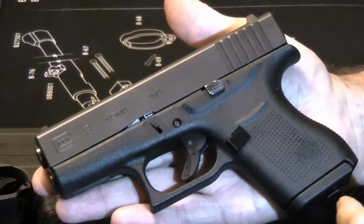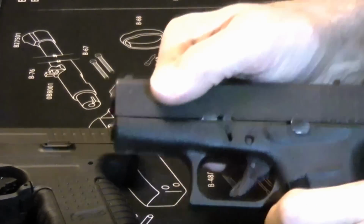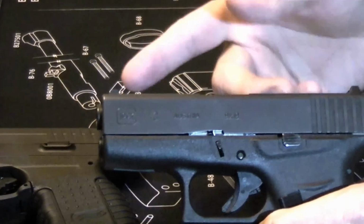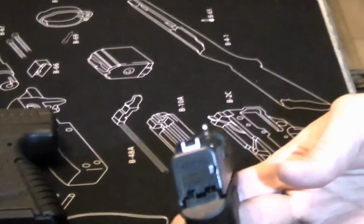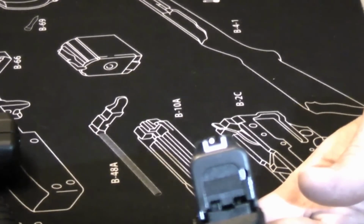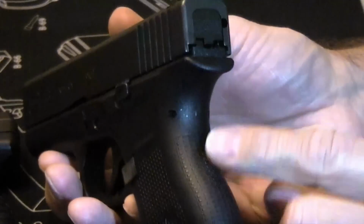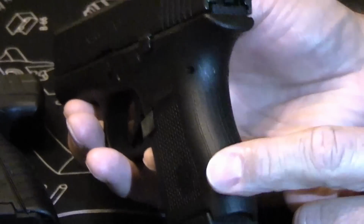It works the same as all the other ones. The trigger is a little bit heavier than some of the bigger Glocks. It does have the split trigger, it does have all the drop safeties, and it has the classic Glock U-dot sights. Now, unlike some of the current Glock Generation 4 Glocks, this does not have the replaceable back straps.